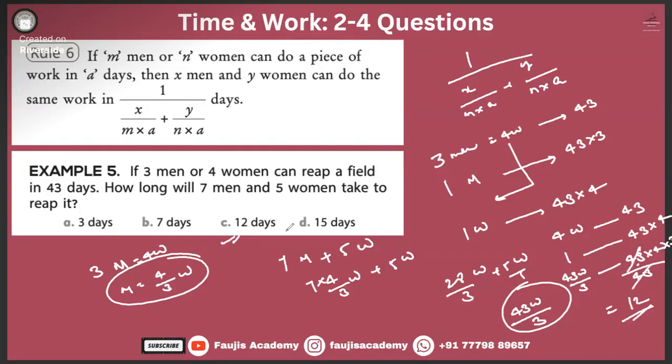Now let's check what happens if we use the formula as such. X divided by M into A. If M men or N women can do a piece of work in A days, then X men and Y women can do a piece of work. Let's write down the values: X is 7, Y is 5, M and N are 3 and 4, and A is 43.